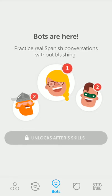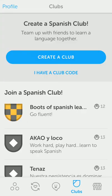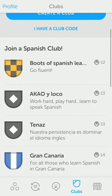Okay, cool. Bots are here. Practice real Spanish. So that's really cool. I know that's gonna be awesome. And this is one of those kind of ghost screens that it has designed that shows me, hey, you don't have access to the bot right now, but here's what it is, and here's where you can do it. It says unlock after 3 skills. Cool. Really like that.